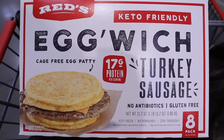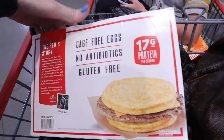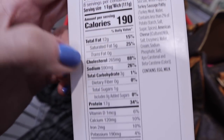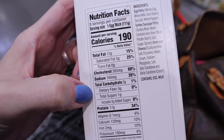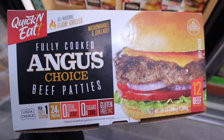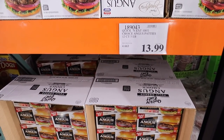Keto friendly. They're going to be more of a low carb item. And if you look at the very back, you're going to see that they have 17 protein. Your ingredient list is a little long because they do break everything down, but we're talking only 3 total carbs, 3 net carbs. Fully cooked Angus choice beef patties. You are getting 12 of them for only $13.99.